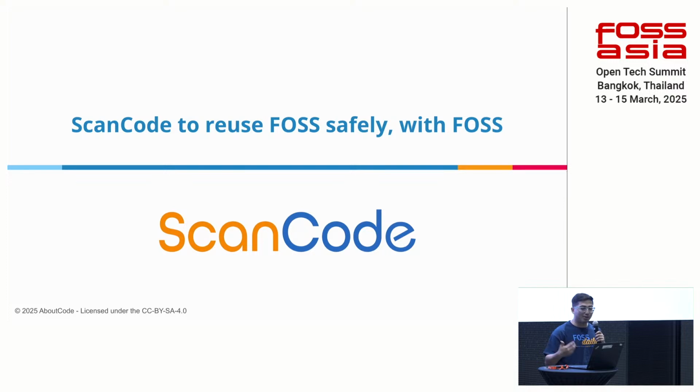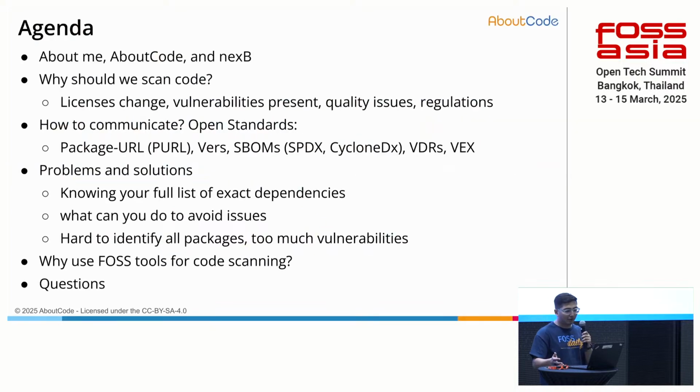So this talk is about scanning code and reusing open source software more consciously, more safely, and how we can do that with more open source software and open standards. Here is what we are going to discuss: a bit of introductions, why we should scan code, and then how we can communicate about those scan results, and then some problems that I have faced, other people face, and how we can approach them or try at least for some solutions there.